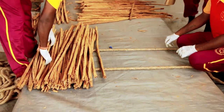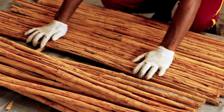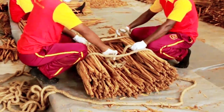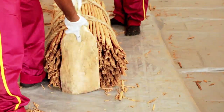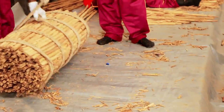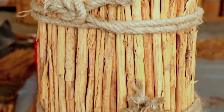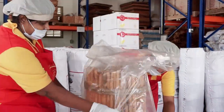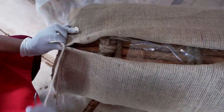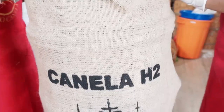Then the sorted quills according to their grades are placed on 2 bale ropes which would be stacked upon several layers, and the cinnamon bale is formed by rolling up and tying up in a bundle. Then the bundled cinnamon bale would be further tied up using 3 more bale ropes to secure the bundle of cinnamon quills which goes for packing. The cinnamon bales are covered with polythene bags and wrapped up with gunny bags, and the workers put the stitches around the bales to complete the bulk packages, and the cinnamon bales are ready to ship overseas.